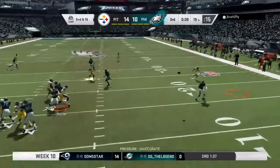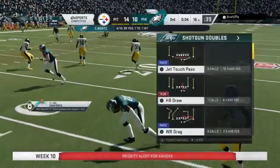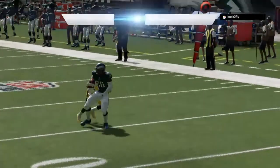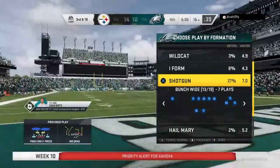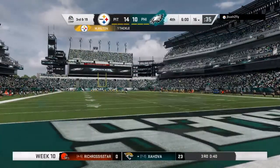Now on 2nd and 16. Wentz. Sanders has got it, complete. And they'll blow that one up back at the 16-yard line. They'll wind up losing 3 yards here. And they're going to face an uphill battle here on 3rd and long.